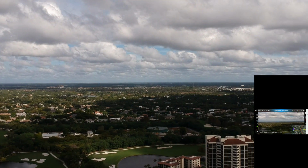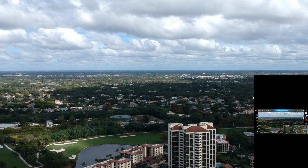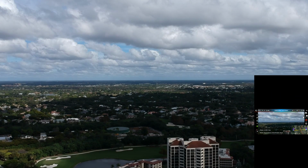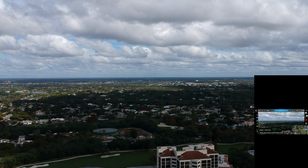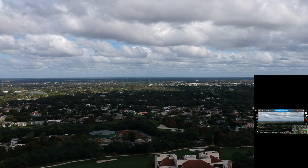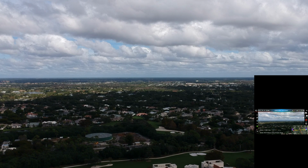Uh-oh, what does that mean? She's coming home. See how much battery I have left? Plenty of battery. 10 minutes? 10 minutes.